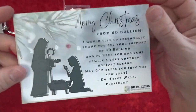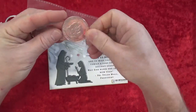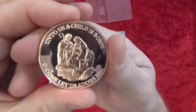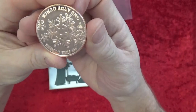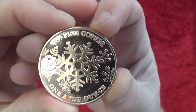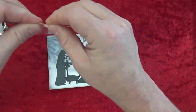And then I got a Merry Christmas card from SD Bullion. They send me a copper round every year, it seems, or most years. Stop wiggling, camera. That's kind of cool. I like copper. I don't stack copper though, but I always like these kind of things. I've got several copper rounds. One of these days I'll have to show all of them off.